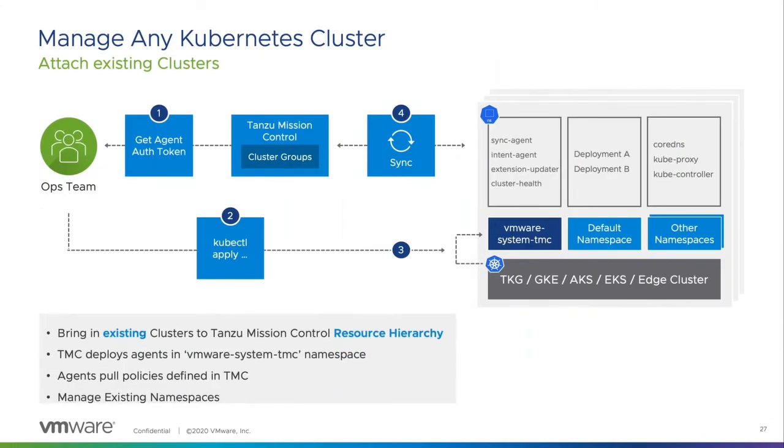As well as provisioning clusters, you can also do what we refer to as attaching clusters. This is really bringing existing clusters into the hierarchy. Essentially, from a high level, on request of an attach, we deploy a cluster agent in the Kubernetes cluster to attach that cluster to TMC. We'll do that in the lab, so I won't spend much time here talking about the workflow. But essentially, it deploys a set of agents on the cluster that phone home to TMC, so to speak.